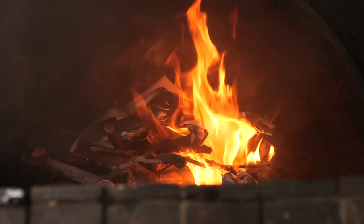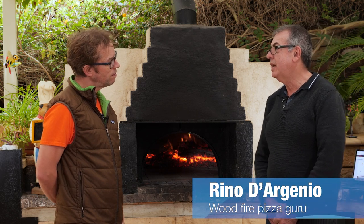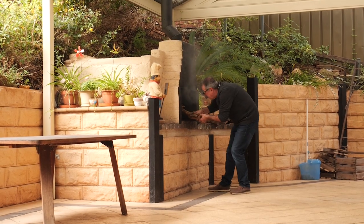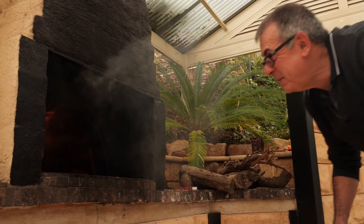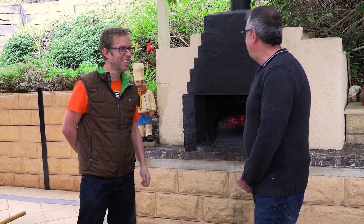Reno, tell me about your pizza oven, mate. We built the pizza oven about 15 years ago. It was a project with my son. It took us about 3 or 4 weeks to build, and it's had many, many happy moments in our family. And all recycled bricks. The bricks came from an accident that my brother had in someone's front fence. So I ended up getting the bricks.